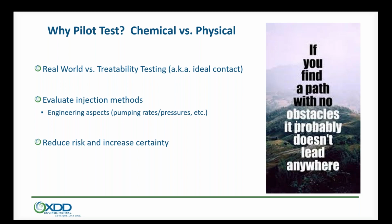And you can get some of the simple or the standard information from your pilot test, like what kinds of flow rates are you going to be able to achieve, what kinds of injection pressures do you need. And that's important for when you're doing your design and you're trying to figure out how long a full-scale application might take, just based on injection rates, and that'll help you establish cost. But there's a lot more to it, and there's a lot more data that you can get from these pilot tests that are important to making sure that it's a successful application.